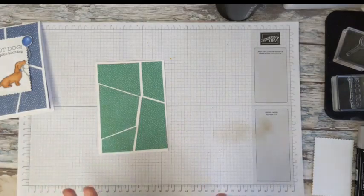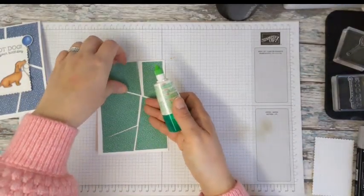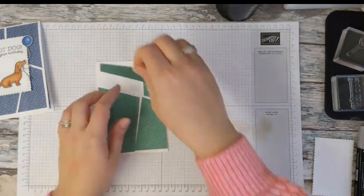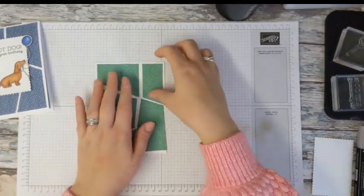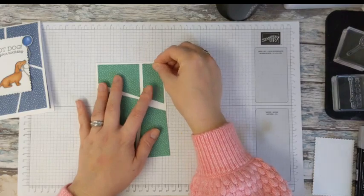Okay, so now we're going to put that all back together. So I'm going to use a little bit of Tombow. So this is a little bit like the scrappy strip technique that Bruno Bertucci shared and has become a little bit of a crazy phenomenon.